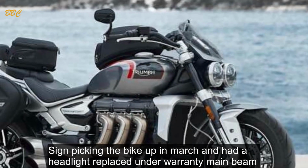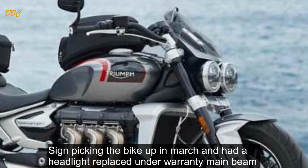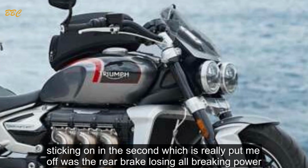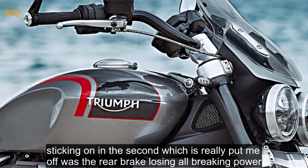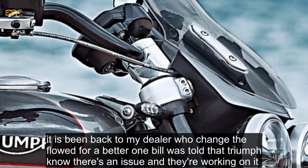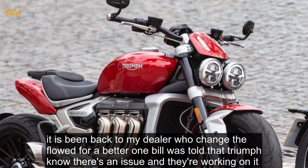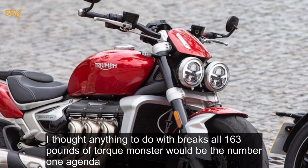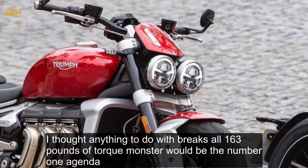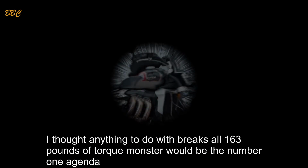Since picking the bike up in March, I have had a headlight replaced under warranty, main beam sticking on, and the second which has really put me off was the rear brake losing all braking power. It has been back to my dealer who changed the fluid for a better one but was told that Triumph know there is an issue and they are working on it. I thought anything to do with brakes on a 163 pounds of torque monster would be the number one agenda.